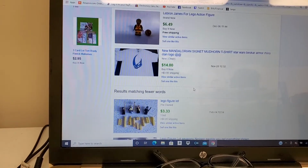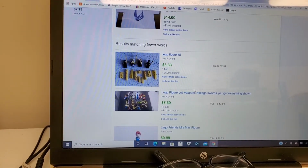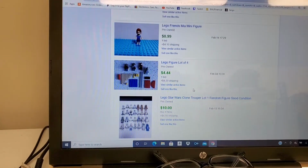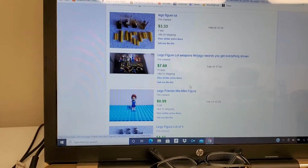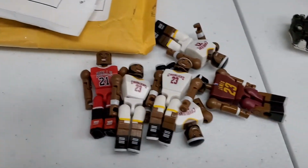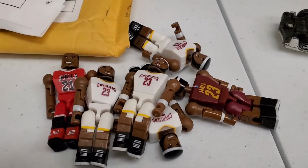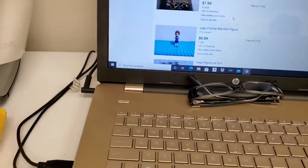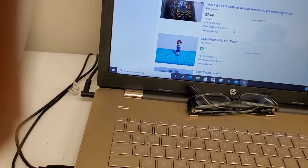Lego action figures. Well, I'm going to put $10 on these. I'm going to bag these up and put $10 on. So I'll end up doubling my money overall, probably a little better. So not too bad. Now let's see here.